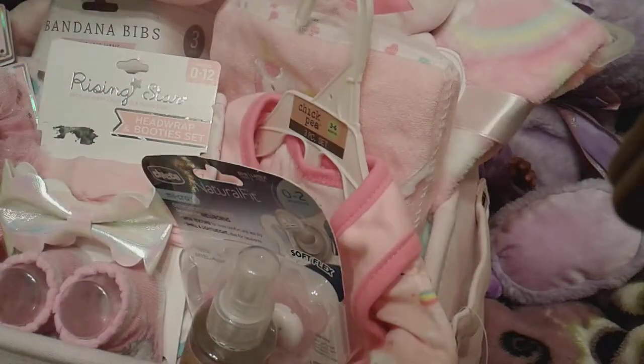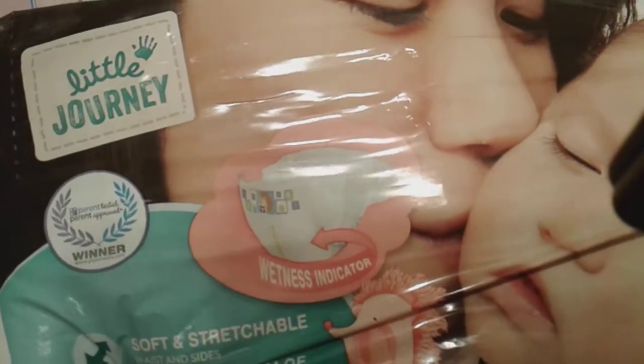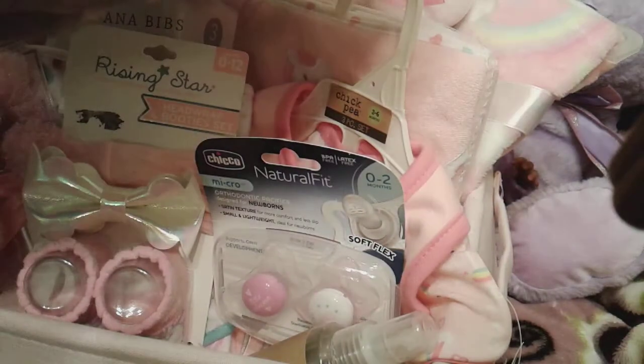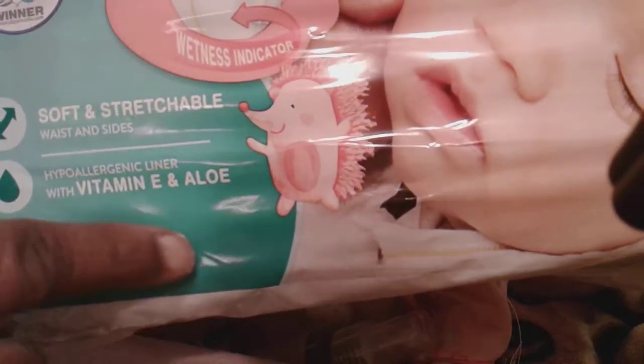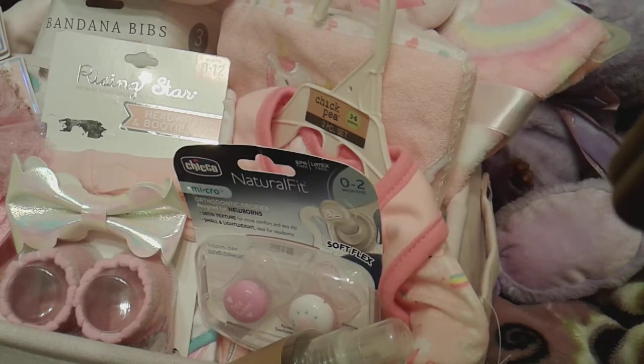Then we have a pack of Pampers, size one. You get 50 in the pack. I told y'all that Aldi sells these Pampers, and they got the little design right up here across the top. Oh, the little porcupine. And the hypoallergenic line with vitamin E and aloe. Like I said, this is size one, and you get 50 in the pack for $3.99 at Aldi's grocery store. You know, Aldi's, so check out your local Aldi. Or you can get a whole box for $10.99.